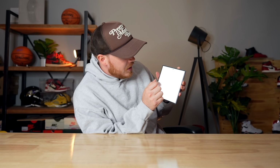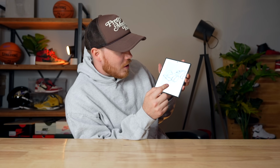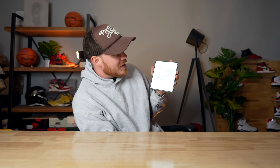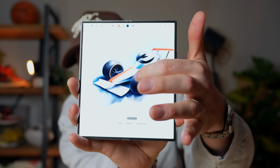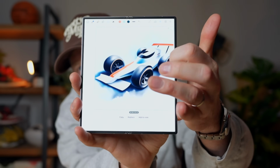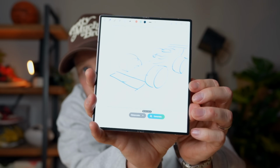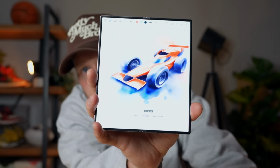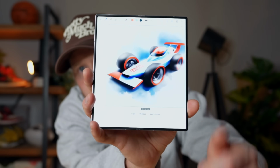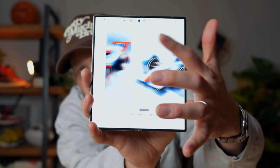Now if I click the Samsung AI button, I can sketch to image, which allows me to outline the drawing that I did, and it'll create an AI art version of my sketch. It takes a second though, I'm not gonna lie, it's a long process, but it does get the job done. That's actually not bad. I'm gonna be honest, I was not that impressed with this feature before, but that's not bad. They do also give you a couple different options, so you can try different colors, different versions of your race car. That's probably my favorite, actually. It's a watercolor version. I've never seen a watercolor F1 car.